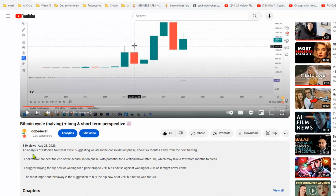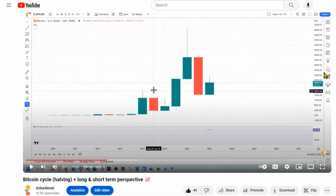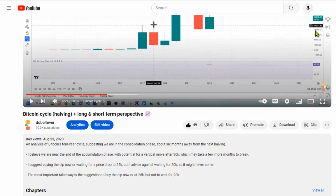So I said this is an analysis of Bitcoin's 4-year cycle, suggesting that we are in the consolidation phase, about 6 months away from the next halving. And the first key bullet point here, I said I believe that we are near the accumulation phase with a potential for a vertical move after 30,000. The price, by the way, was exactly at 26,000 the day I was making this video. So I said there's a potential for a vertical move after we break above 30k, which might take a few months from here. And this was again 7 months ago.